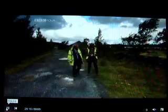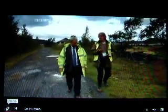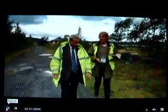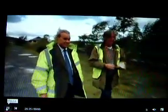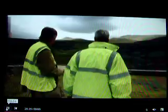So when Baedeker wrote this guide, he presumed that everyone who came to Bethesda would come up to the quarry. So I'd like to see the quarry. Right, well, just over here, this is the original Penrhyn quarry.